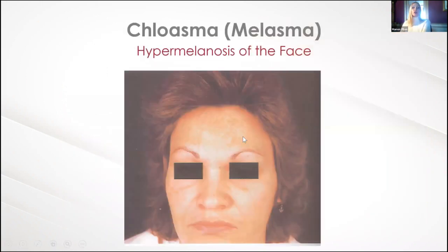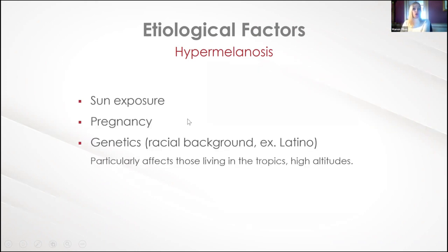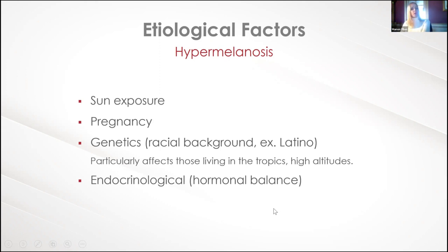So of course, melasma or cloasma appears on the face. We see it a lot more when we have a hormonal imbalance, but I will explain a little bit how that takes place. The etiological factor, which we call hypermelanosis, is really caused by sun exposure, pregnancy, hormonal influence. The genes, of course: if your mother or father has hyperpigmentation or is predisposed to it, we have a 50% chance of developing hyperpigmentation. The endocrinological problems are, of course, due to a hormonal influence.